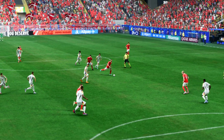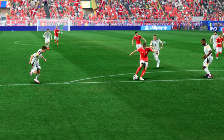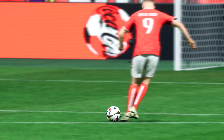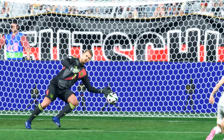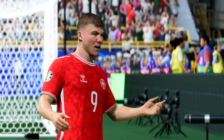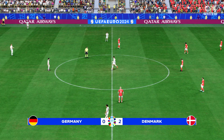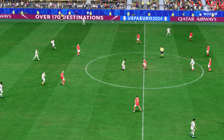Well, let's take another look, and wow, how cleanly does he hit that? The keeper was never going to save it. What a good goal that is. And the ball is moving again. 2-0 is how it stands.